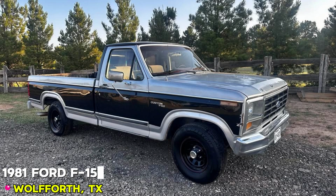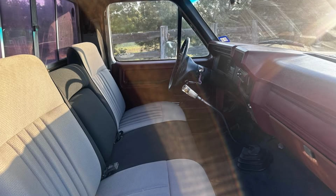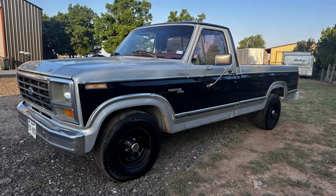Number 2. 1981 Ford F150, price $5,800, sporting a sleek silver exterior and a matching interior. This truck retains much of its original charm while offering a refreshed feel thanks to several recent updates. Under the hood, it is powered by the legendary 300 cubic inch inline-six engine, well known for its durability and ease of maintenance. The engine is paired with a 4-speed manual transmission.